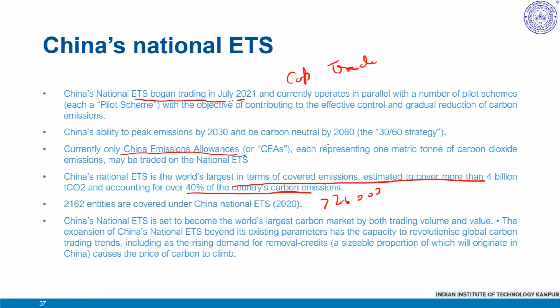These CAs can be traded on a dedicated platform operated by Shanghai Environment and Energy Exchange (SEEE). Covered entities must surrender sufficient CAs to cover their actual emissions for the relevant compliance period. Covered entities with surplus CAs may either sell them to covered entities whose actual emissions exceed their CA allocation or carry them to the next compliance period.